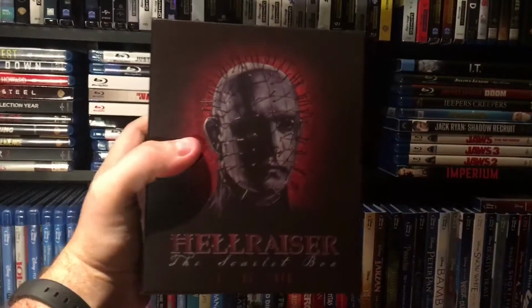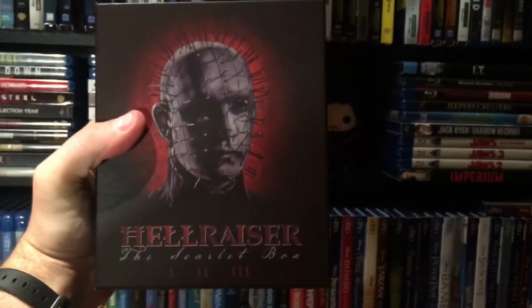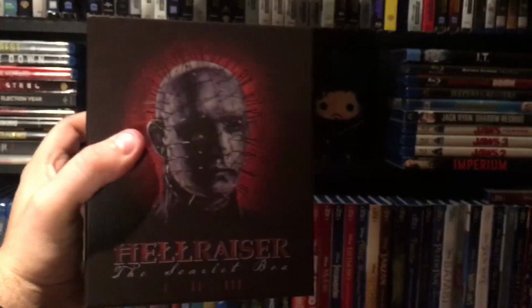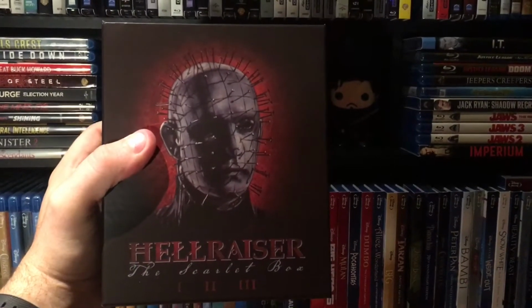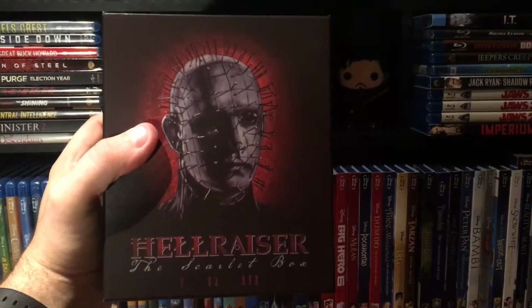The next box set I want to talk about here is a beautiful release from Arrow Video. It's the Hellraiser Scarlet Box. Limited edition. I think it's still out there. I got this for 60 bucks, got a really good deal. It probably goes for around 80 or 90. But let's dive in and check this out. Arrow Video always puts out some great box sets.